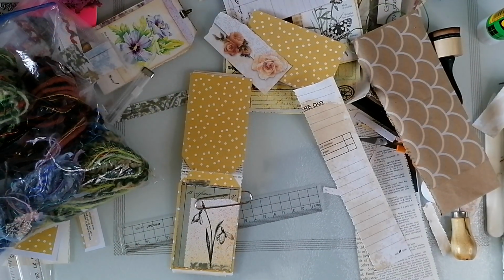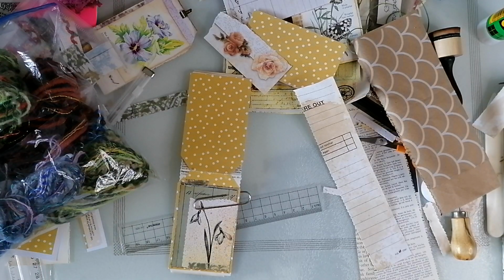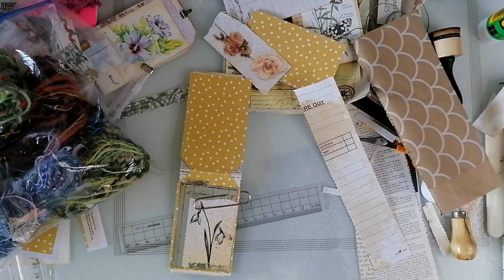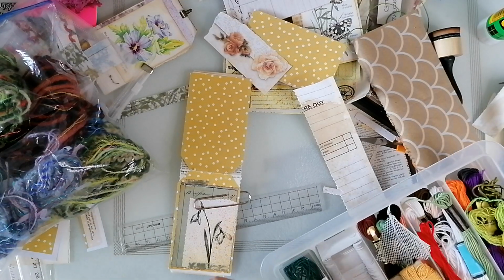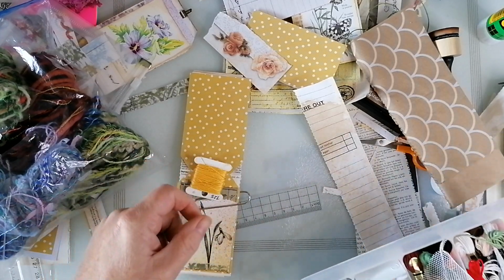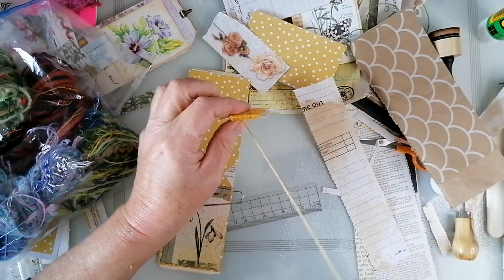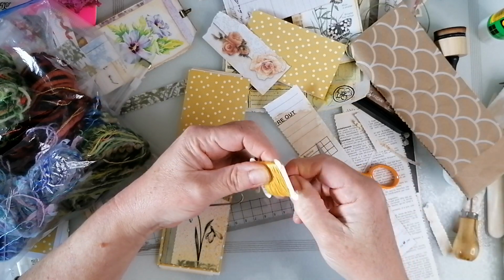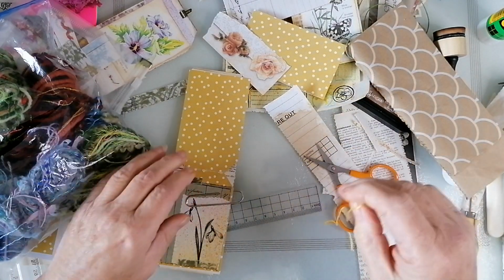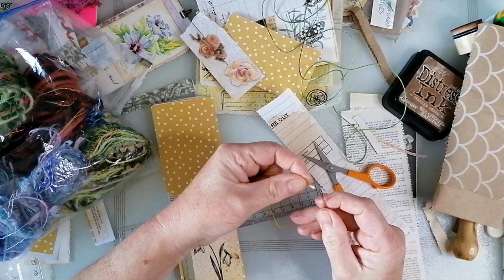Okay, I'm going to need to get my sewing thing now. Too orange. Oh, here we go. Fuss, fuss, fuss. That'll do. Yeah, that'll do. It's not as thick. I don't need a lot. Right. Giant needle.